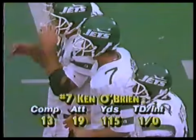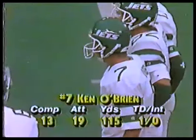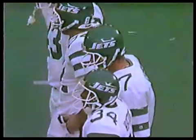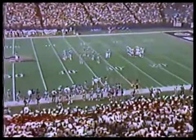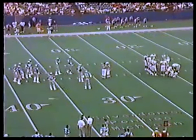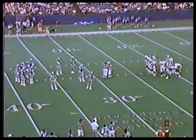For 115 yards and his 4th touchdown pass this year. That coming on a 10-yard strike to Freeman McNeil. So the Jets have a long way to go, and they are showing second down. I'm sure it should be 3rd down because that penalty was called after the play, which would have run up a down. So it should be 3rd and 32 coming.